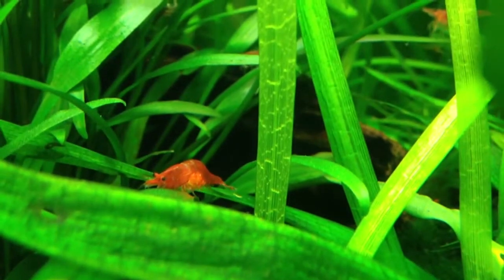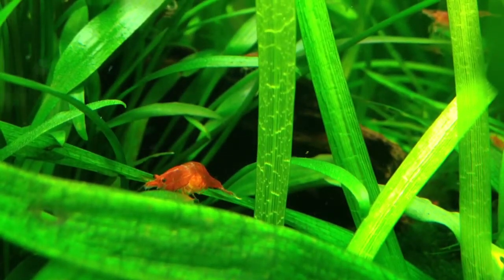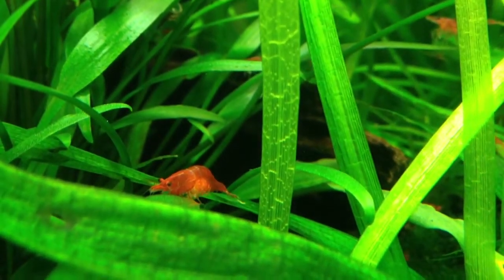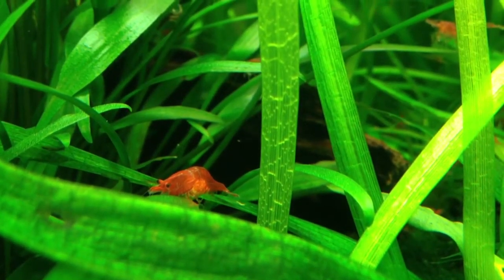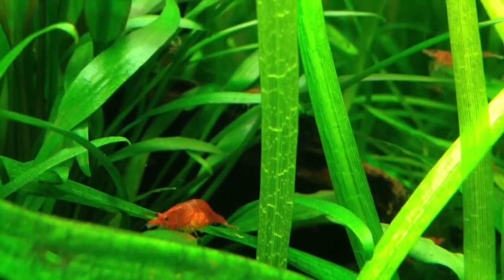So I was just sitting here chilling and saw a little thing moving. I was like, oh, it kind of looks like a baby shrimp, and then it came right up on the glass, right up in front. And it was definitely a baby shrimp, so I didn't even know they got that small.